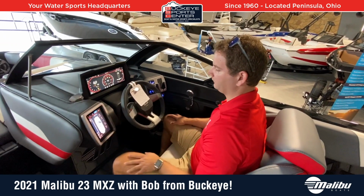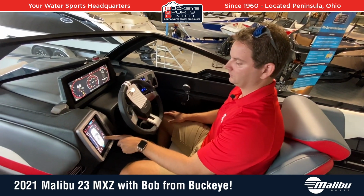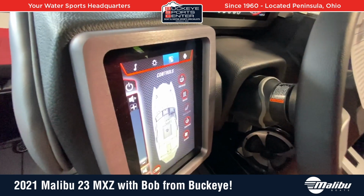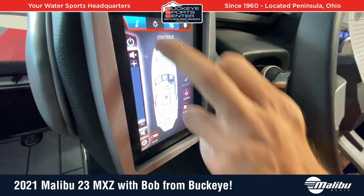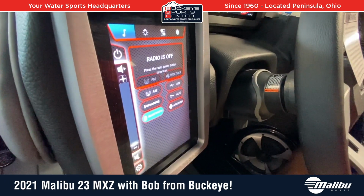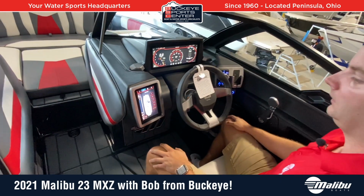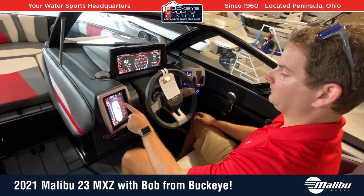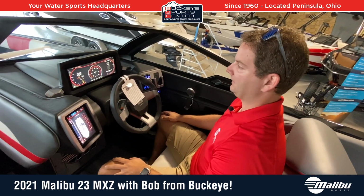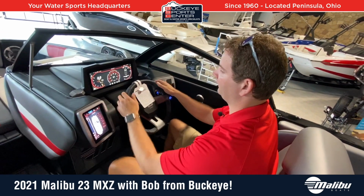I'll start with the left-hand screen here. Things like your blower, your bilge pump, your heater, just really quickly turn on with a touch of a button. Also, all your stereo controls are controlled with that left-hand screen. Your radio's off, but your USB, your Bluetooth, everything like that is controlled with that screen as well. So really convenient, easy to use. Here's your lighting screen. Anchor light, interior lights are all easily accessible from that left-hand screen. When I move to the center screen, this is kind of the lifeblood of the dash.